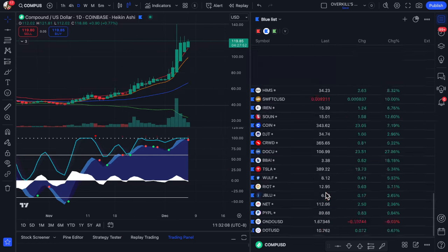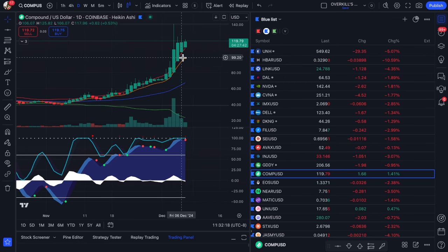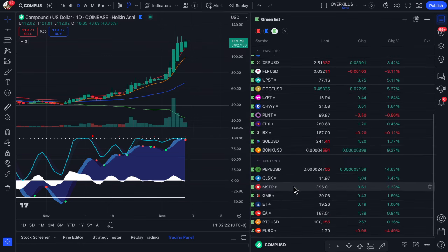So I scan this list. I try to scan this list every morning just to see if it's pulling back into one of our averages. If it's not, I keep it on the blue list. If it's getting to a point where, yes, we had a three-day pullback and we're sitting closer to the average, then I will move it over to my green list, which is what we went over today.